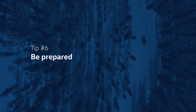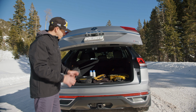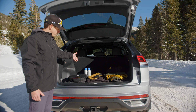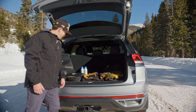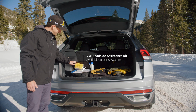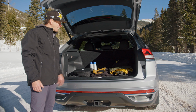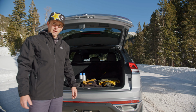In the winter, you want to plan for the best, of course, but it's important to be prepared for the worst. Simple items that don't take up much space can be critical. Some non-perishable food, bottles of water, dry clothes, including dry gloves, maybe a dry jacket, and a simple roadside assistance kit. This one actually has a first aid kit, jumper cables, things like that. Simple items like this can help you weather the storm until help arrives.